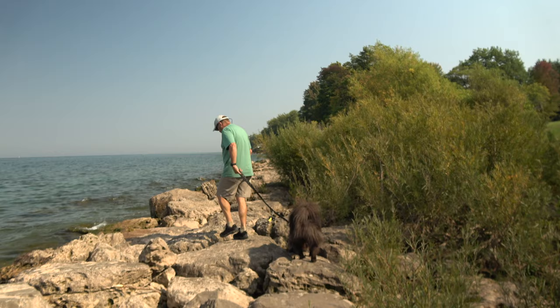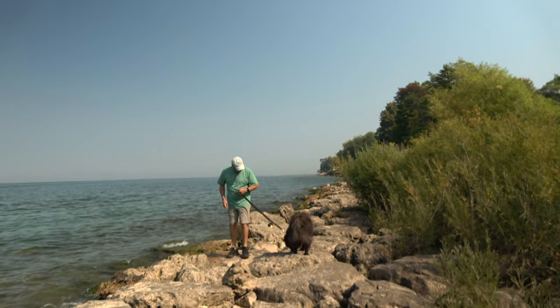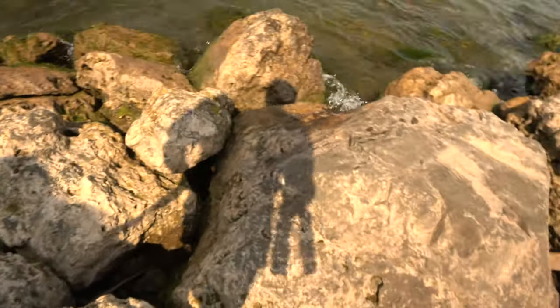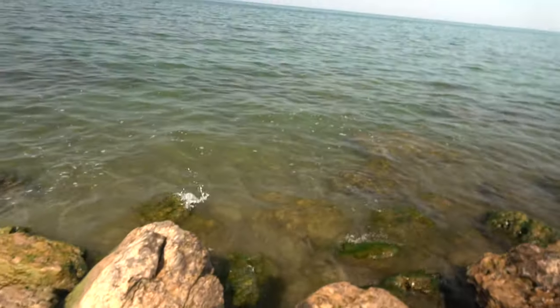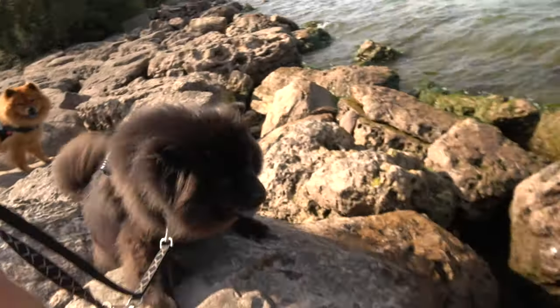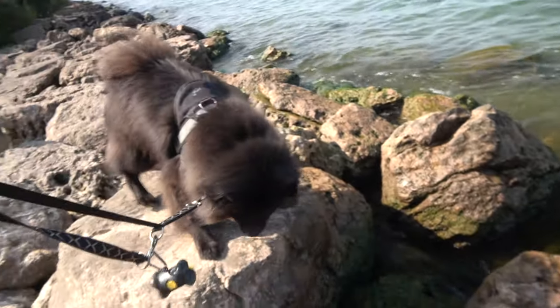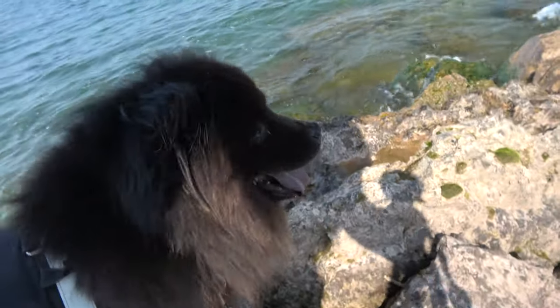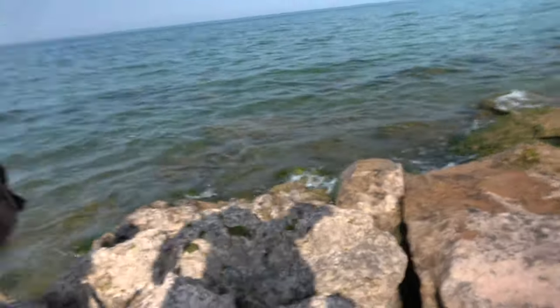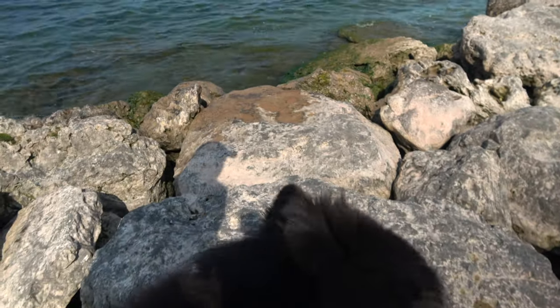Sure-footed are you? Come on. Come on, get over here. And yeah, there you go. There you go. This way. Good boy. Good boy.